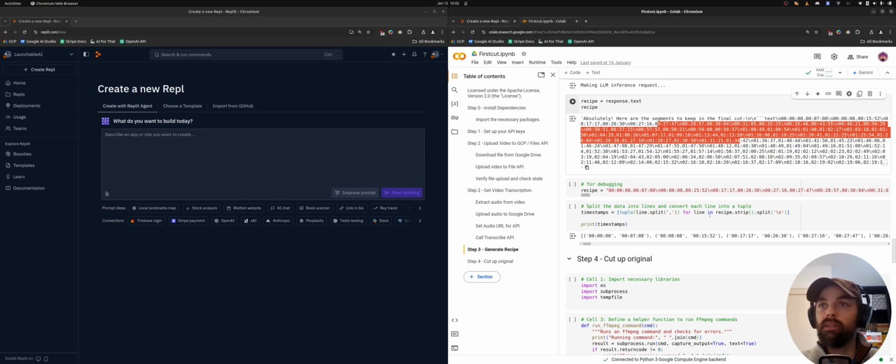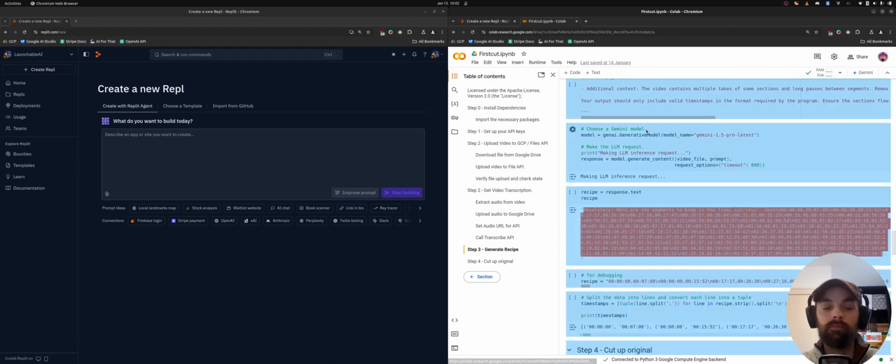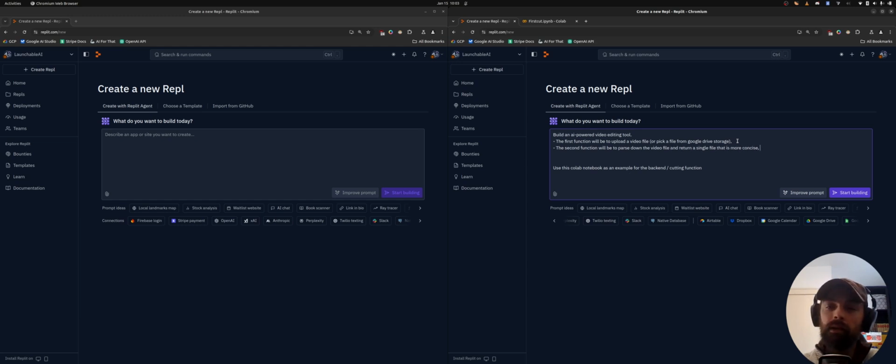So what I'm going to try doing is, if I just copy, I wonder if I can copy all of this. And if I click Control C and paste it in here, so the first function will be to upload a video file or have it picked from Google Storage. Maybe what we should say is the second function will be to parse down that video file into a shorter, more condensed, concise one. And you might give it some tips like make it professional, production grade or something like that.